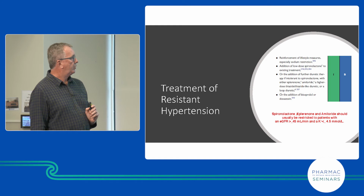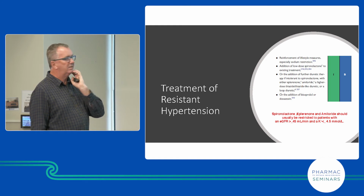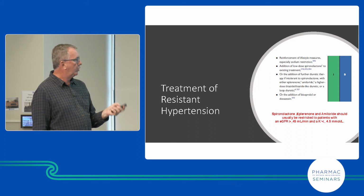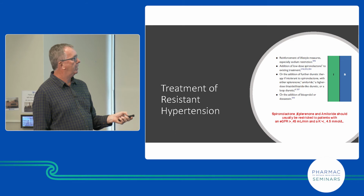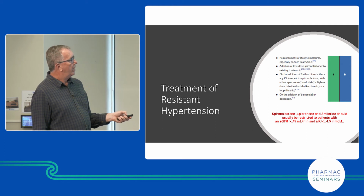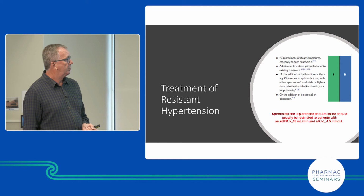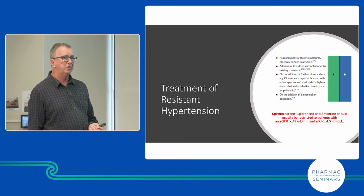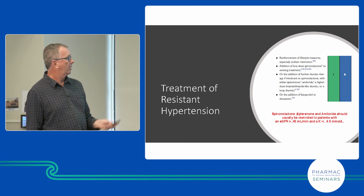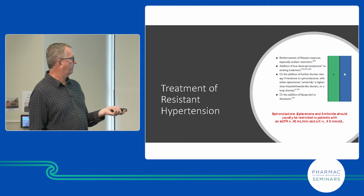These are the recommendations of the European guidelines. 1B, saying there is a little bit of evidence, not a lot of evidence about what we should do. And again, their go-to fourth-line therapeutic agent is spironolactone, but also consider eplerenone, amiloride, or high-dose thiazide-like diuretics. They suggest we use these agents with caution in patients who have significant renal dysfunction, defined as an eGFR less than 45 or a potassium above 4.5.